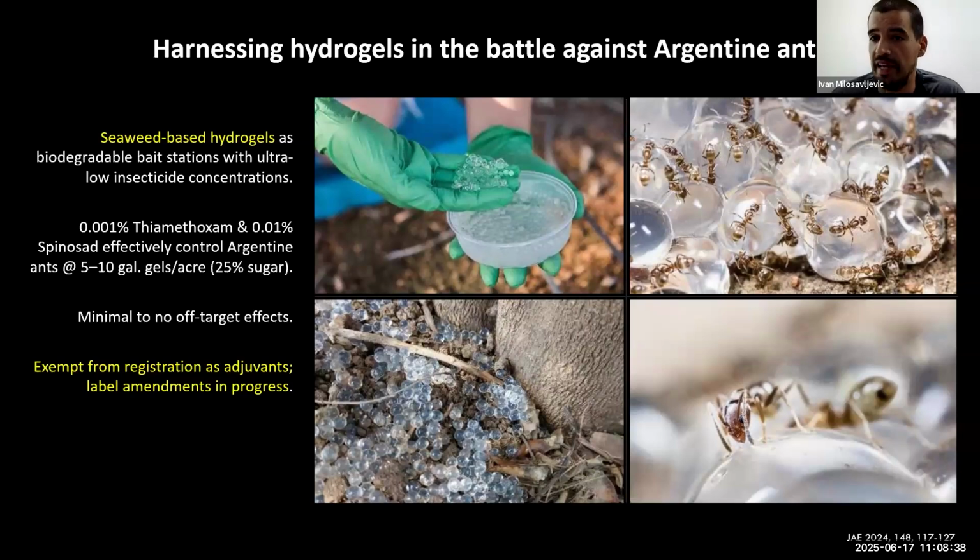We wanted them to be as small as possible, to cover as much area as possible, to biodegrade as fast as possible, and to be consumed by the ants as fast as possible. Kids are making them too, you can watch the YouTube videos, making gummy worms, and they're really safe to be built as these small beads. When you put them into a tub that has sugary water and the chemical inside, they will absorb that chemical in the sugary water, and they will become miniature bait stations.